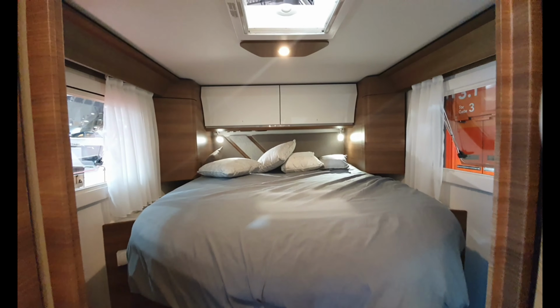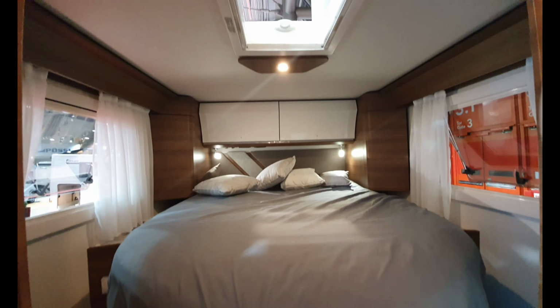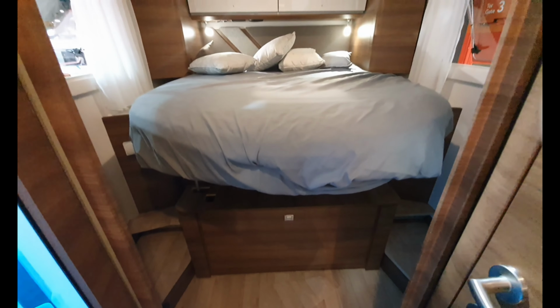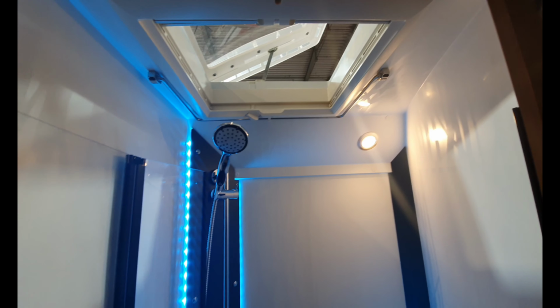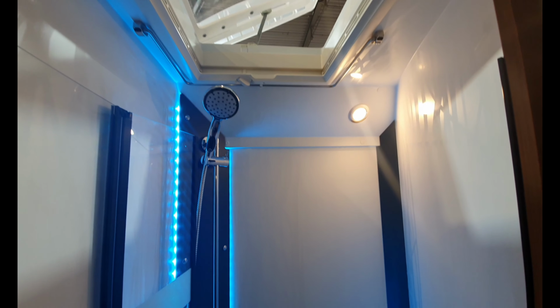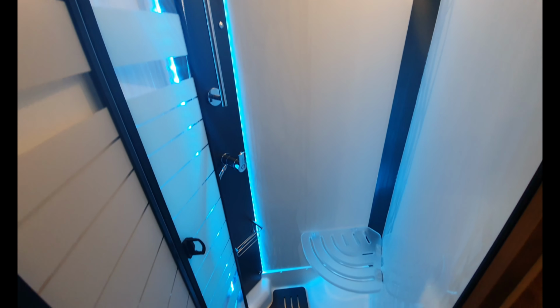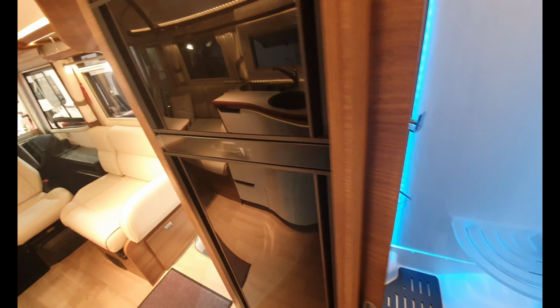This is being done in a layout, a decor, which doesn't look very Rapido-ish. In fact, if I saw that and you asked me what vehicle is that, I think I'd say Mobilvetta design. It's because Rapido tends to use these light colors. It depends obviously what you want. So in here we've got this shower, which I think is particularly nice. I like the color scheme. I think that looks quite good.